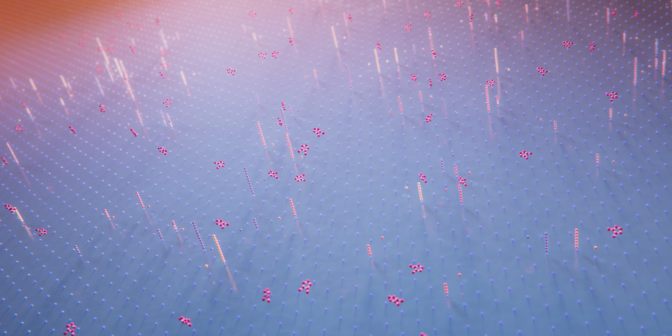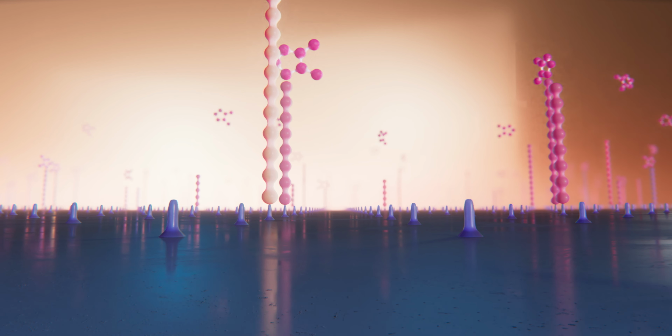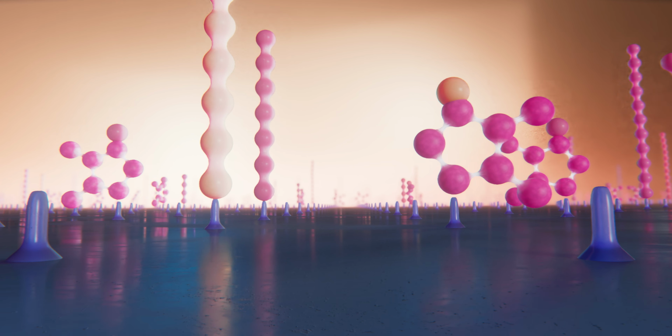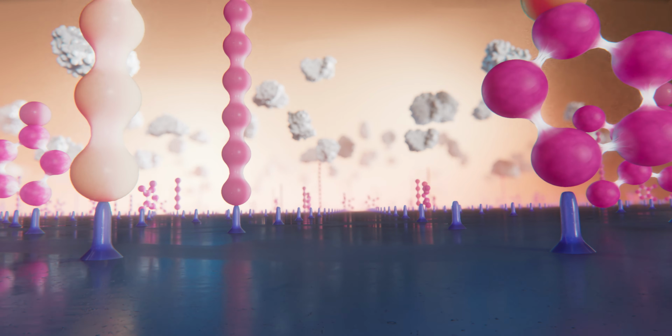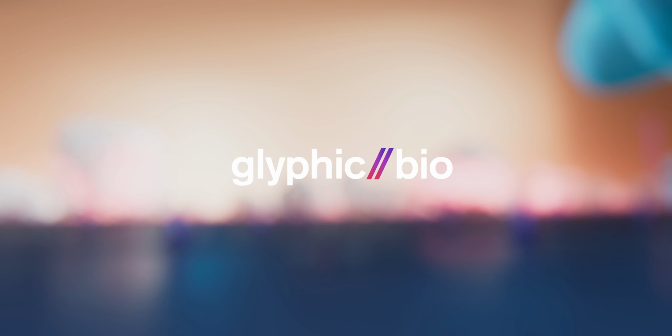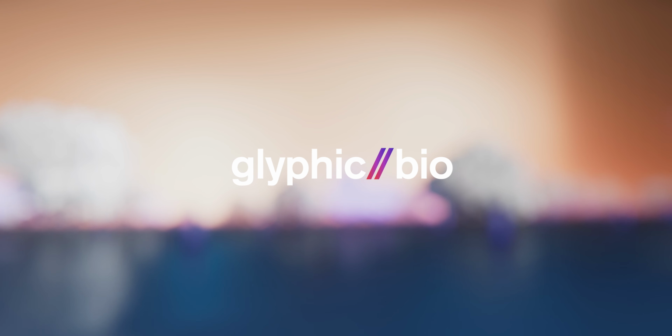This platform will enable the development of novel therapeutics and diagnostics, ultimately providing us with a deeper understanding of human biology. Glyphic Biotechnologies, revolutionizing proteomics, one amino acid at a time.